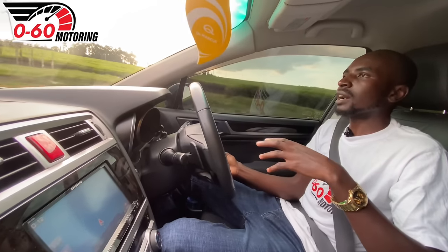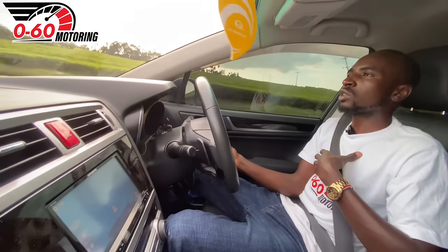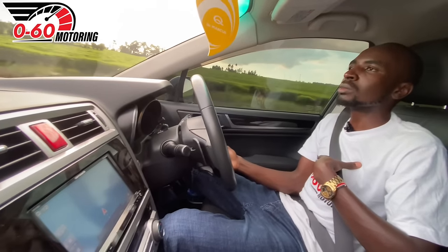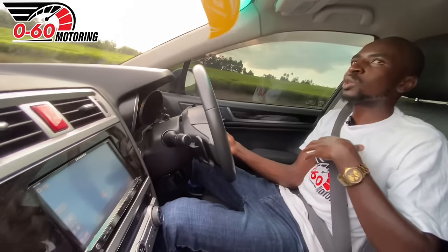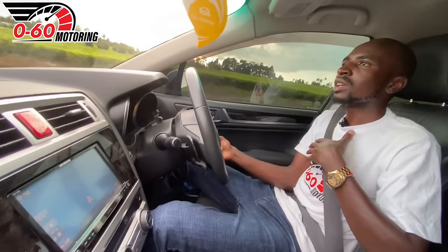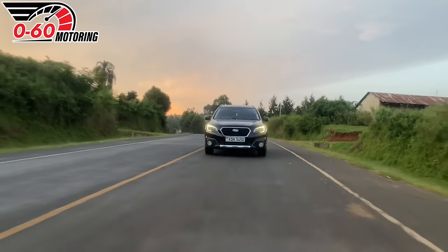But I've seen other people say they normally register figures higher than 10.5 kilometers per liter, but you have to be extremely disciplined, and you have to leave the car in intelligent mode, and let the car do its job. That is the only way you're going to get better fuel figures.